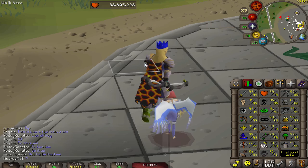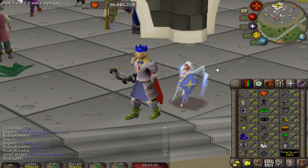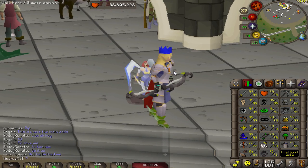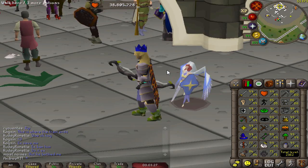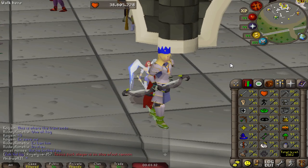Like, you might think, oh, my friend's doing a Slayer task, let me loan him my SGS or something, because that'll really help him. Well, if he wants an SGS, he can go earn it with his own money. You should never feel obligated to loan anyone anything in this game, whether it's GP, an item, or anything, because they can very easily scam you.